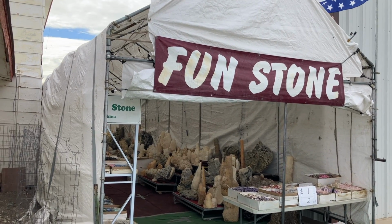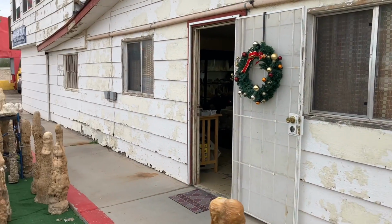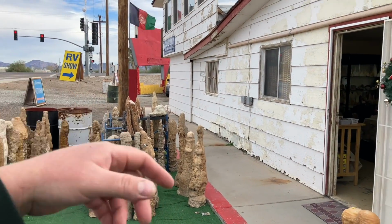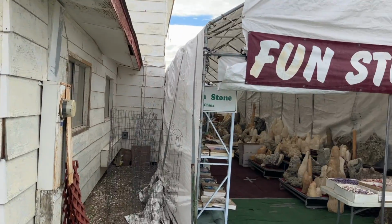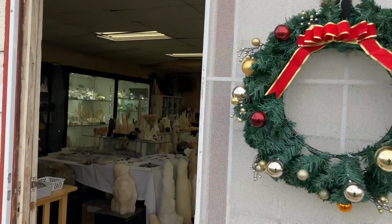Alright, so we were in the back. I ended up in the front. These folks are the first building by the highway here, by the road. Funstone, super kind folks. Let me come inside and take a look.